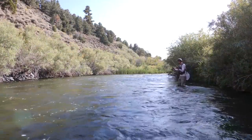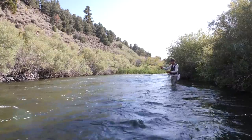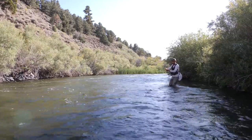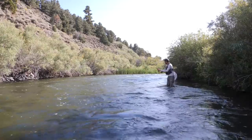All right, trying the same thing now. Just going to work my way up. Same rig pretty much, except this time no worm. This time there's something a little bit different. It's the caddis and the midge on the bottom. Hopefully those couple that I hooked earlier are back and they're not so spooked anymore.